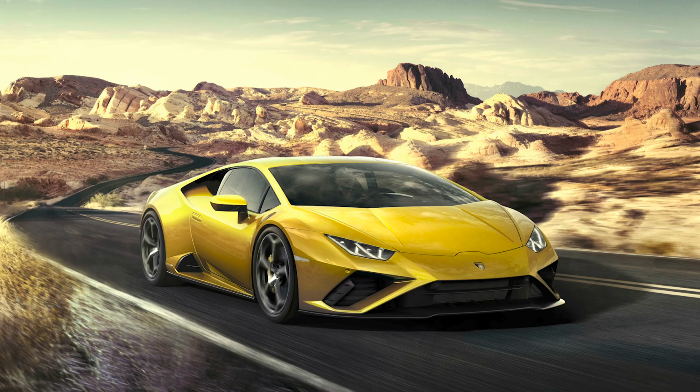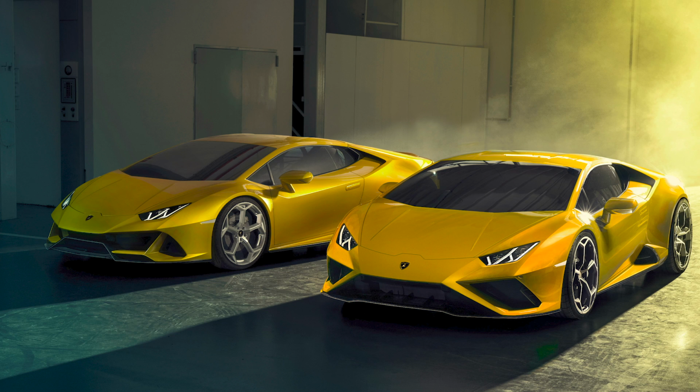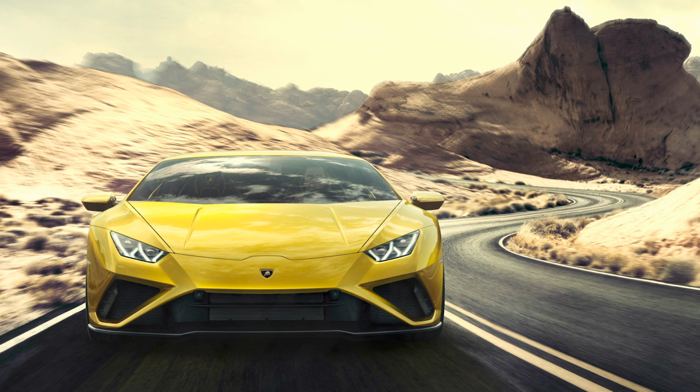For an actual production car reveal, getting away from the CES stuff here, Lamborghini has debuted the Huracan Evo rear-wheel drive, which is arguably the best version of the Huracan in my opinion. Not only does it get this new front and rear bumper setup, which I think is the best looking bumpers the Huracan's had over the several they've had over the past many years here, but giving it the rear-wheel drive is always a great idea in my opinion.